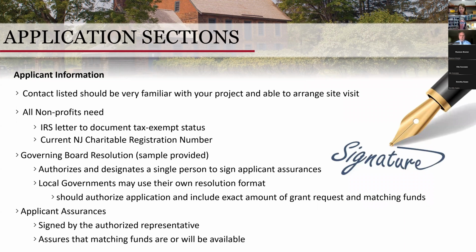Applicant information. Here you're going to list a contact for your organization. This person should be very familiar with your project. This person will be the one that we contact to set up a site visit, and the person will call if we have any questions about your project.